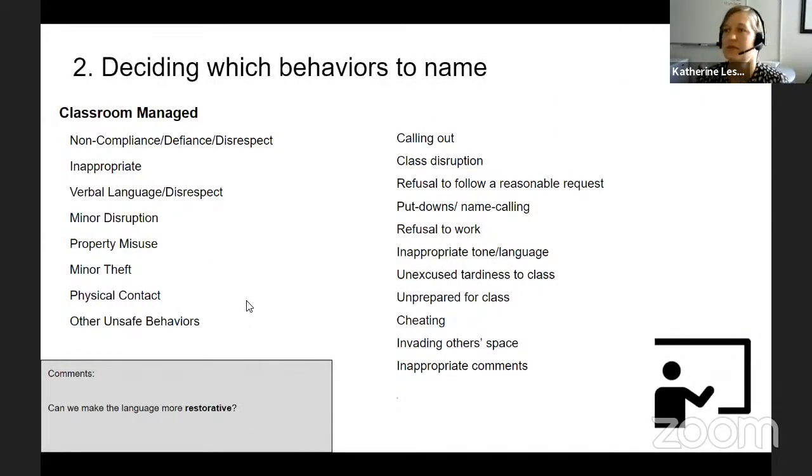The next step would be deciding which behaviors to name specifically for classroom managed. So what behaviors do you want to make it the responsibility of the teacher to handle? Here are some examples that we pulled directly from behavior response plans. Again, this is not an exhaustive list. Your school may already have a list, and so you should definitely use that to build off of and to compare and contrast.